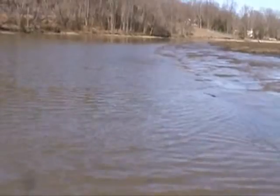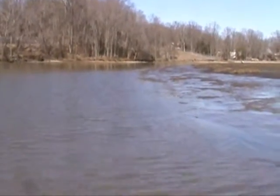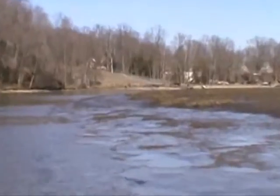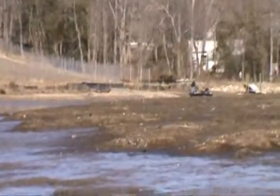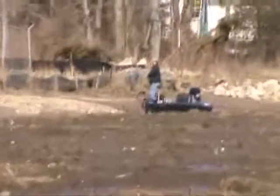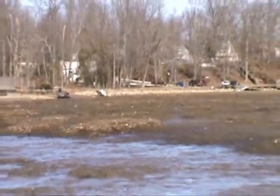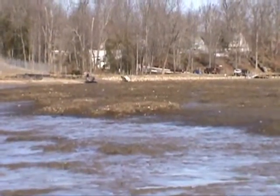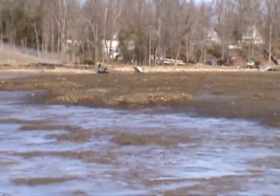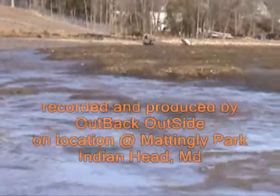Again, you don't know what's going on out back if you don't get outside, so make it a good day. There's one of the boats that I was talking about earlier. Spring's just around the corner. Today's February the 27th. Yeah, it's Saturday. About 12:30 afternoon.